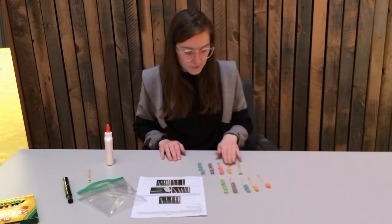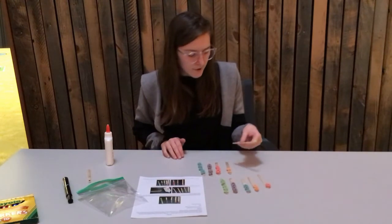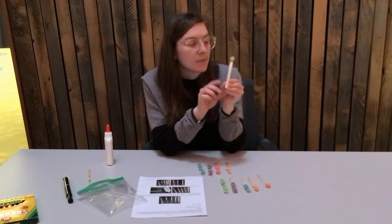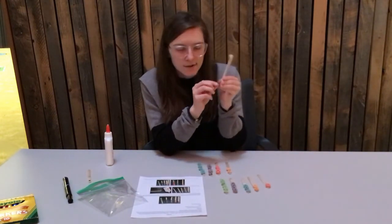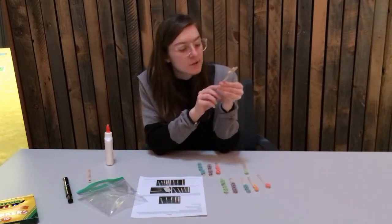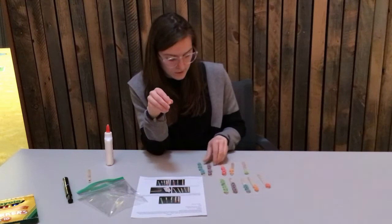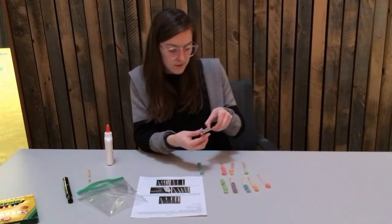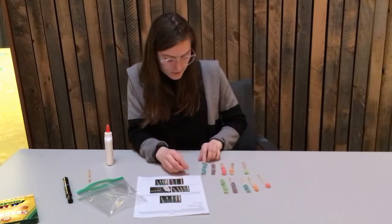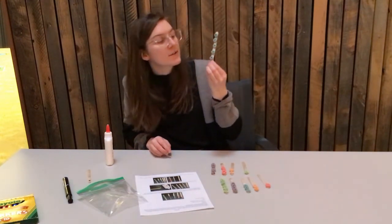All right, so when you're done, you can let them dry for a little bit, and then you can play counting games with them. Another thing that you can do for more practice is have a grown-up help you write the numbers at the bottom. So like, we have one Fruit Loop, so we would write a one. We have two Fruit Loops, so we would write a two. Three red Fruit Loops, so we would write a three. Four purple, so we would write a four. And then we'd have to write a five somewhere on here, pretty tiny.